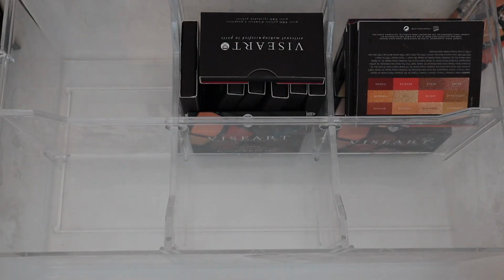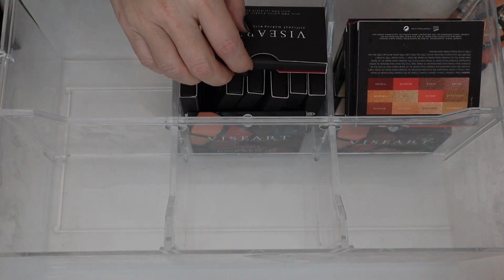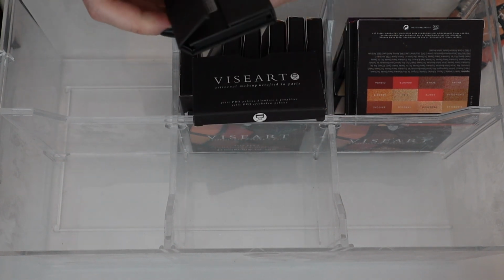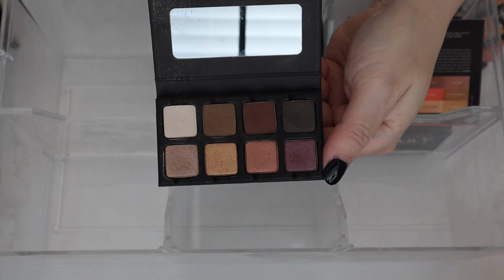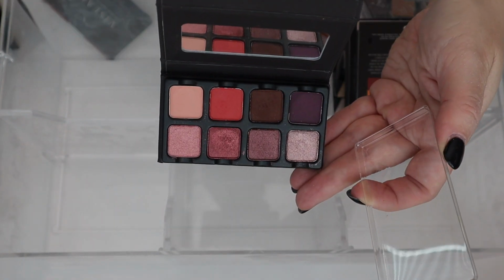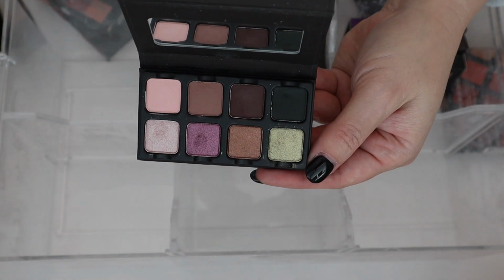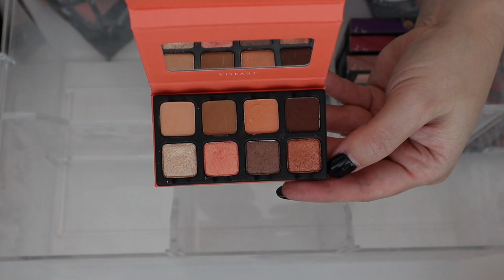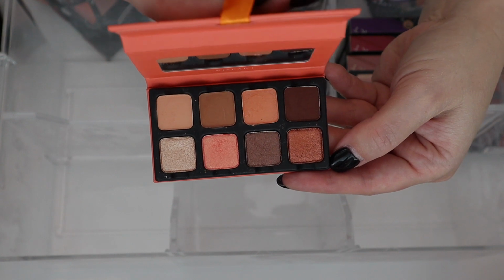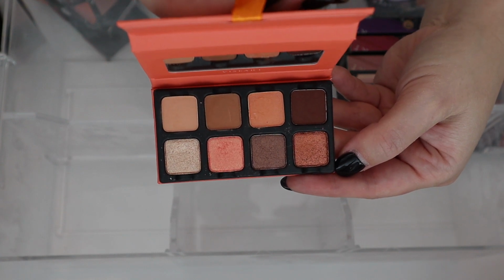Alright, and let's move over into my smaller Viseart palettes. Let's start with this one, which is the Petit Pro 1, one of my all-time favorite Viseart palettes. Here is Petit Pro 2, Petit Pro 3, here is Petit Pro 4, the Apricotine palette. This is when they started actually giving them names.